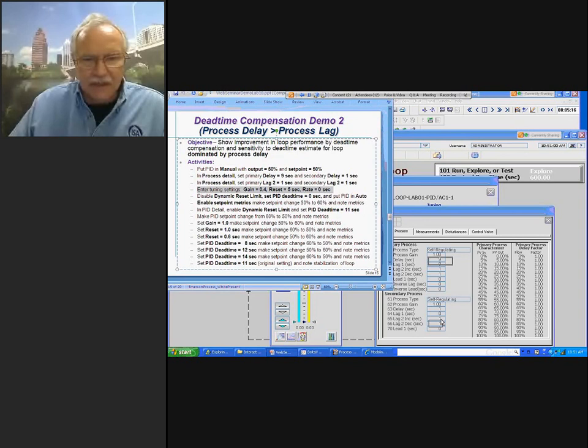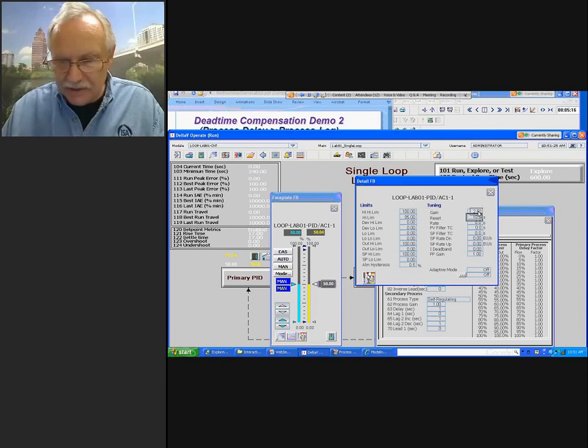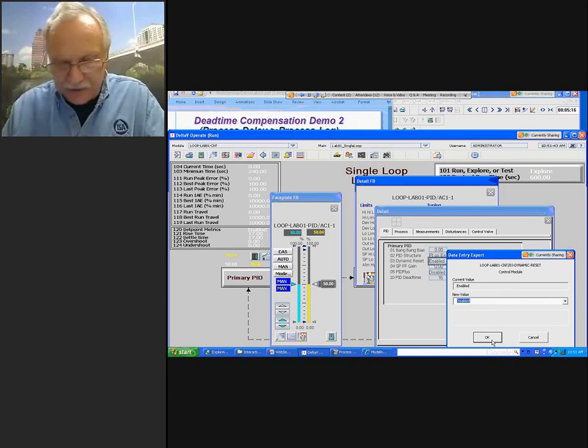We're going to put this in, and we have to make sure that we take out the dynamic reset limit and test it without the dead time compensation for these tuning settings. So let's do that. I'm going to put this at 0.4, put this at 5. And we'll go in here and take out this dead time compensation. Okay, looks like we're all set. We can put this in automatic, and we can make a set point change and see how we do.